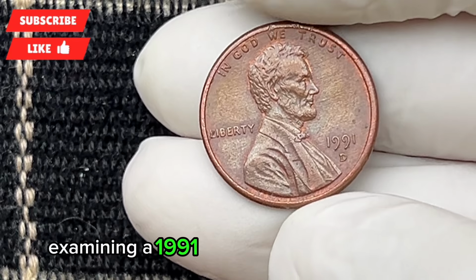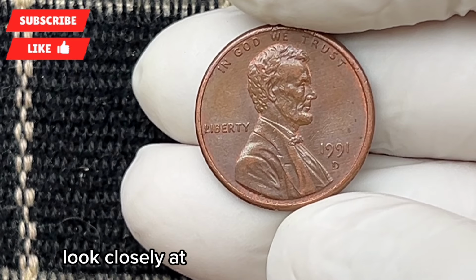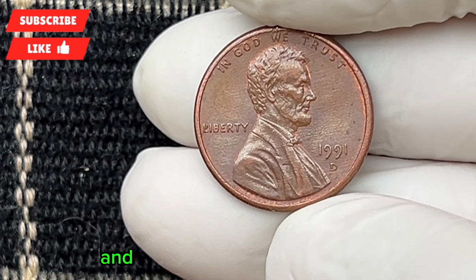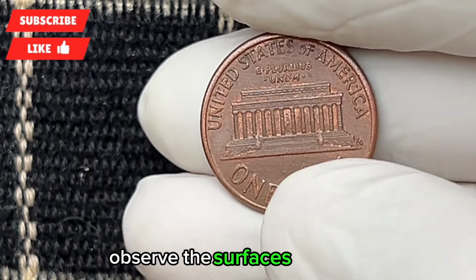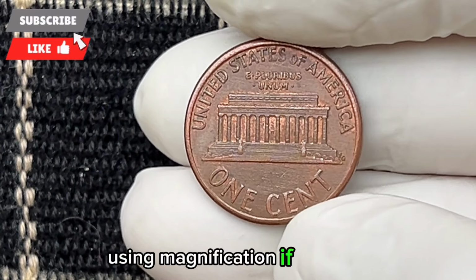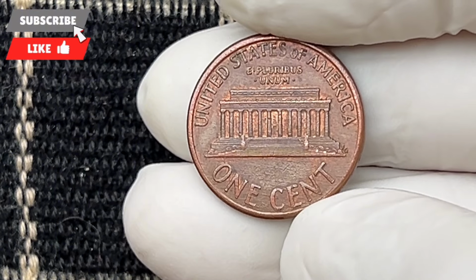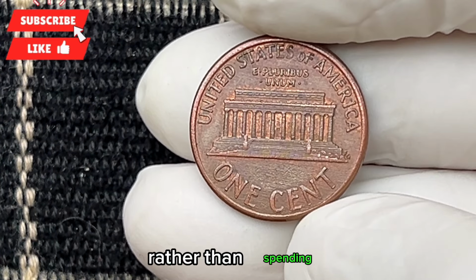Examining a 1991 penny properly requires slowing down. Look closely at the lettering and numbers, inspect Lincoln's hair and other fine details, and check the overall alignment of the design. Observe the surfaces carefully, using magnification if possible, and note any unexpected marks or irregularities. Even small differences can indicate a coin that is worth saving rather than spending.